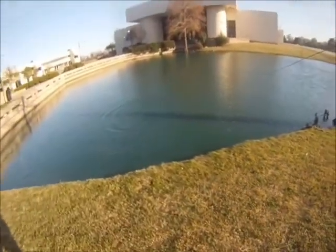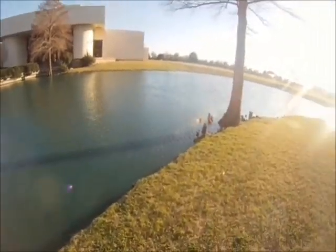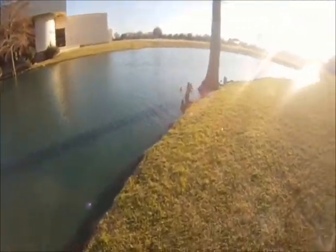Nice one. Even got a bush with it. A little bit bigger than the other one.